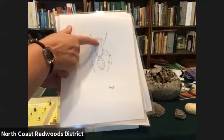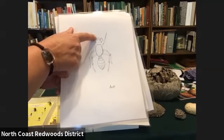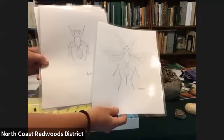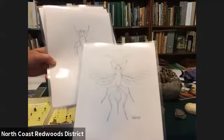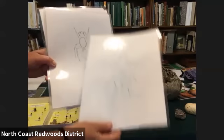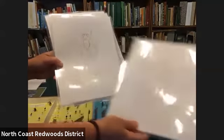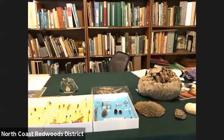So here we go. The ant has elbowed antenna. The wasp has long, thin antenna. If it has 1 or 2 peduncles and elbows in the antenna, you know it's an ant. Wasps, ants, and bees are all Hymenoptera. And now you can tell the difference between them.